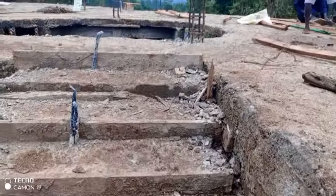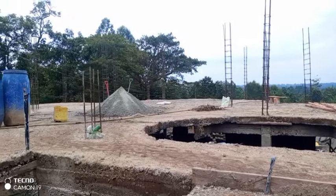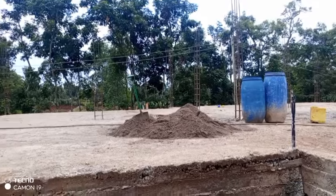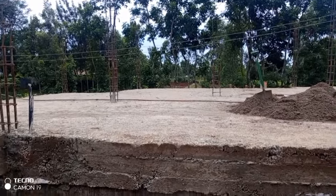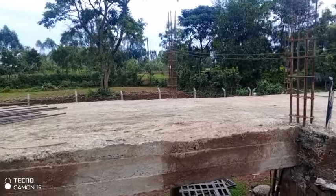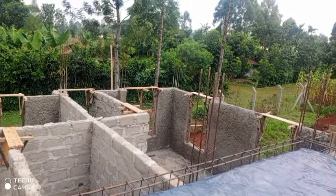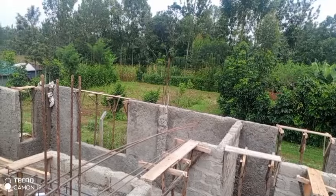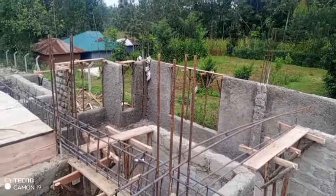When I came back the next day, I found when casting was over. And this is now how the floor looks like on the upper floor. There is this part which was not casted. That is how it was on the plan. But later on, I'll show you what happened on this other side of the house.